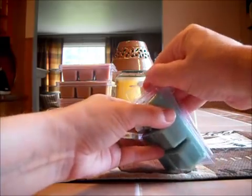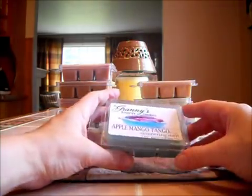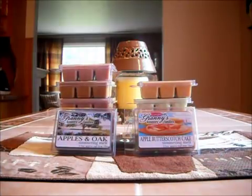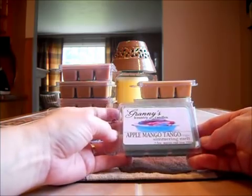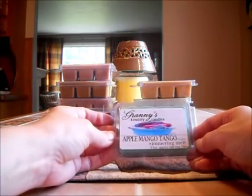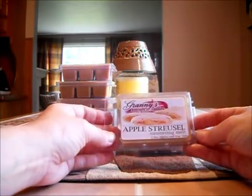See, I don't get that. I don't buy those types. I don't buy scents like this for my fabric softener. But it definitely smells like a nice apple, mango, fresh scent. So if you're into the fresh scent, you'll probably like this because it smells dead on to a fresh scent.